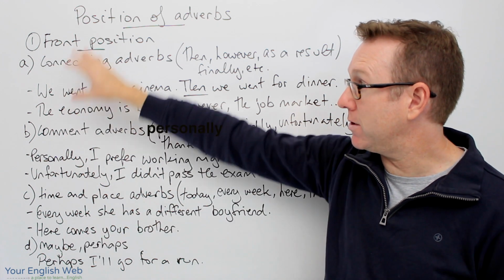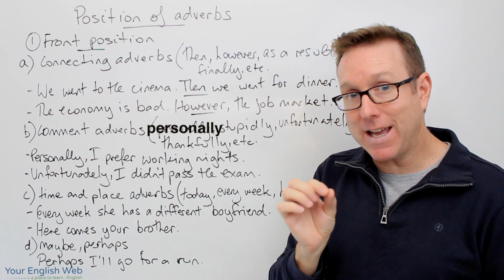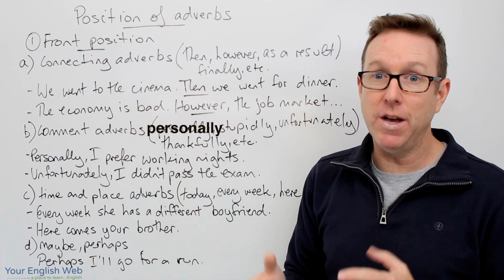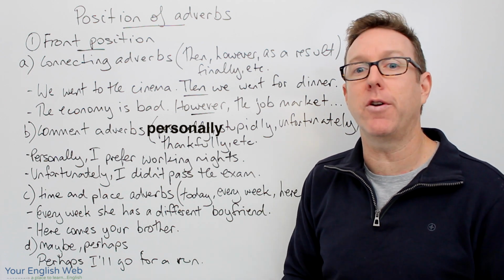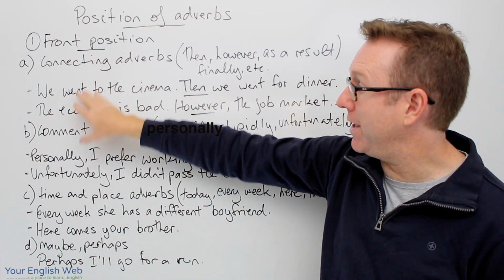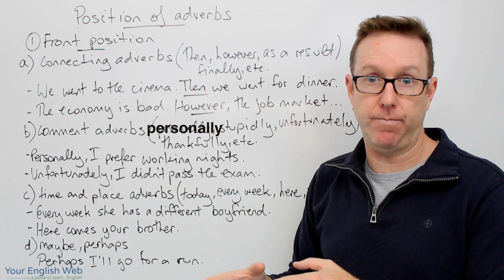Now, I've got a list of the main ones that can go in a front position. But firstly, I'll say that a lot of the times you can see these adverbs in other positions as well. So English is a bit flexible or a bit difficult to learn like that because you can see exceptions. So even though we say here front position for these particular adverbs, sometimes they are possible in other positions.